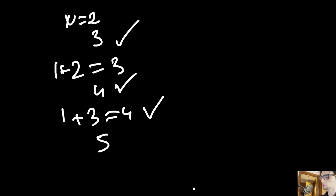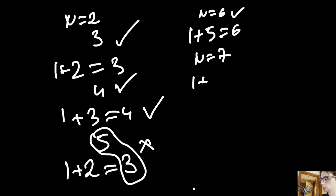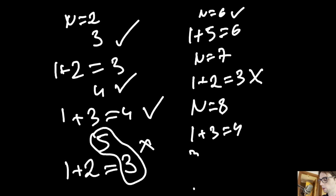So now let's continue. Always, let's continue playing around until we find something. For 6, we have 1 plus 5 is equal to 6, so 6 works. So we have 3, 4, 6 work, and 5 doesn't work. What about 7? N equals 7. We have 1 plus 2 again is 3, so this does not work. N is equal to 8. What do we have? We have that 1, 3, 5, 7 are relatively prime. 1 plus 3 is 4, 3 plus 5 is 8, 5 plus 7 is 12. All have a 2 in common with 8.